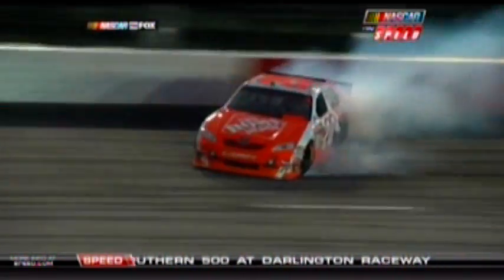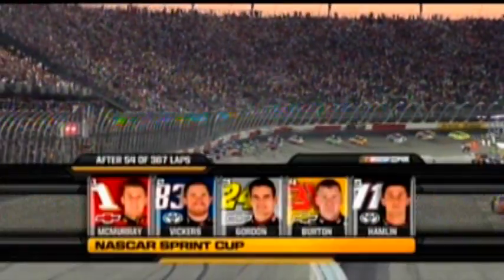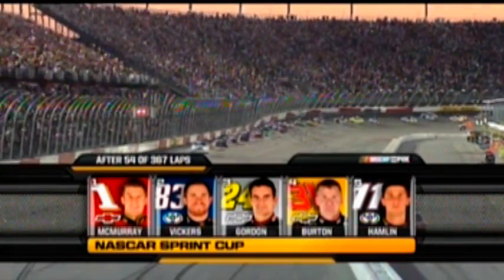As you see the replay, Greg Zipadelli asked him what happened. He said the car was just way too loose. He asked, was it the track in that section or just the car? He said, just the car, too loose. Logano and Labonte on pit road as we work caution flag number 2. Scott Speed will get the free pass.